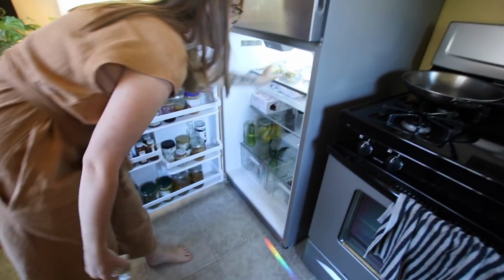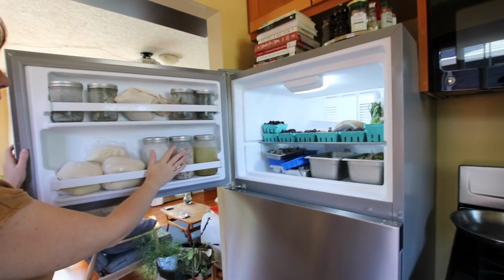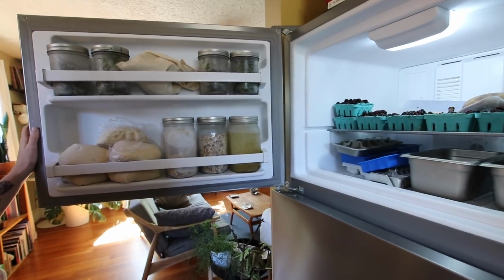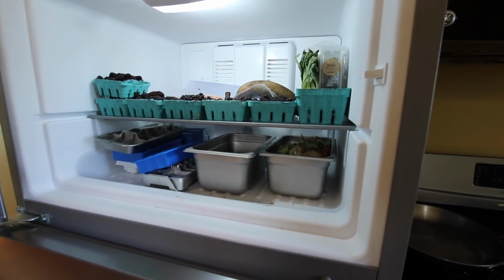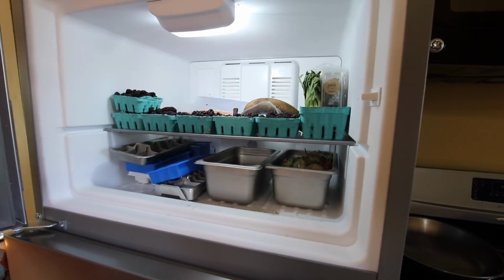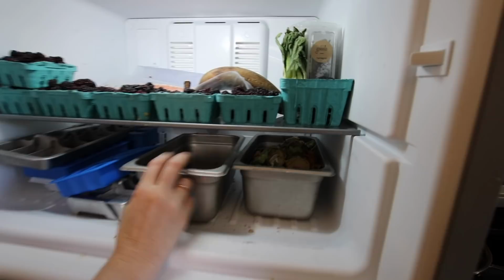I think I have half an avocado, half an onion. Yeah, avocado in there and there. Yeah, we replaced most of what we have with glass containers. Here we have compost pickup, but people are not always excited to have something smelly in their house. So a great way is just to put your compost in the freezer.